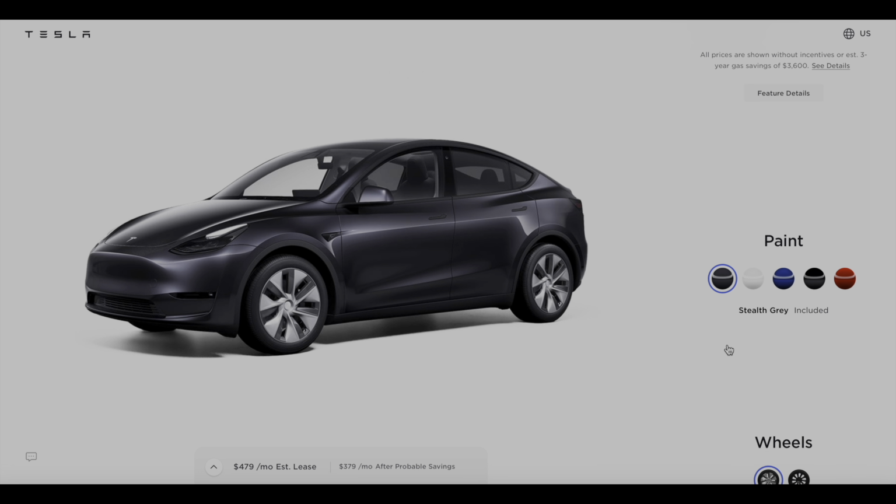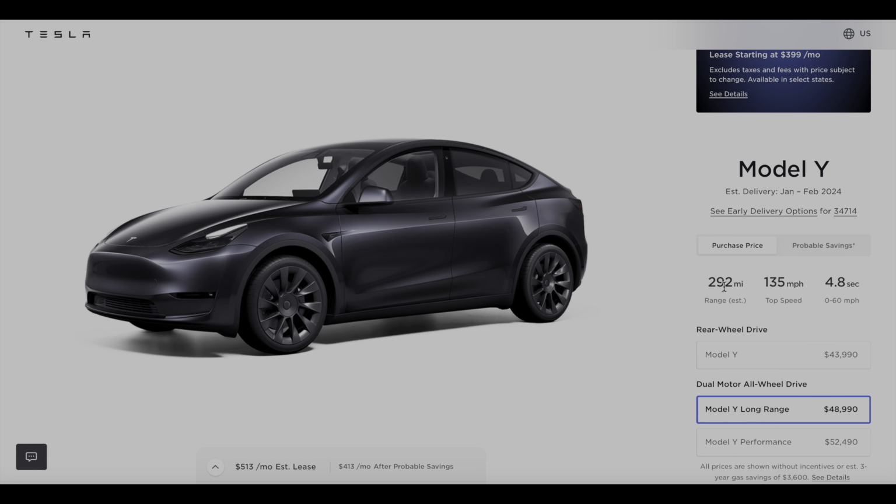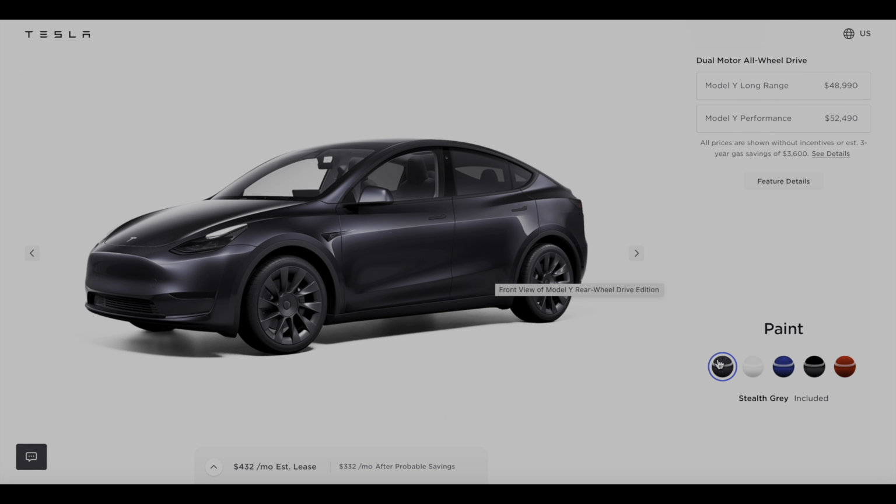So if we strap on the induction wheels here, we can see 292 miles now for the long range, or 26 miles down from what it was before. A pretty significant drop, but again, same story on the rear wheel drive, so no change on that one. So that 6 to 8% reduction in range is new for the Model Y.